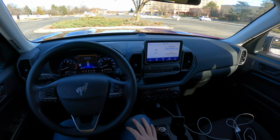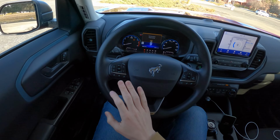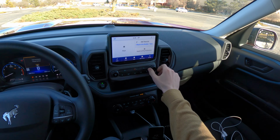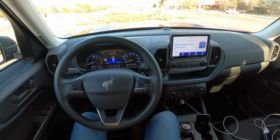For audio controls in the Bronco Sport, you've got a nice volume knob here. It's kind of rugged feeling, easy to grip and turn, and volume buttons on the left side of the steering wheel. For track selection, you've got a tuning knob. If you're in the audio screen, you can use the touch screen. You've got physical buttons here and physical buttons on the steering wheel.